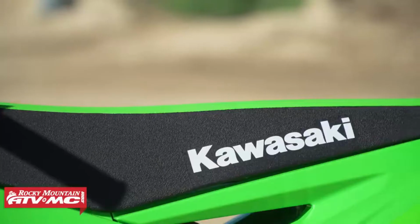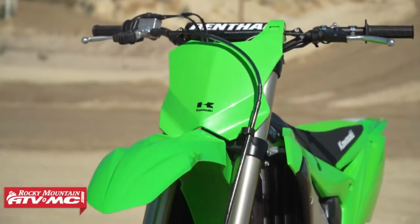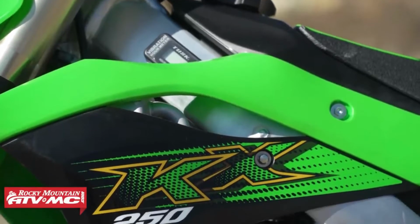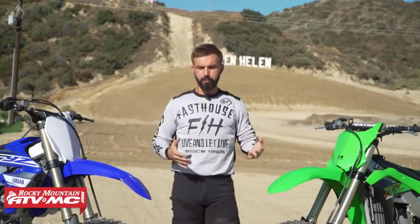So today what we want to do is take the all-new KX250, which they did a lot of work to. They changed the valve train on it. They have a bigger bore with a shorter stroke. And I really think, in my opinion, Kawasaki was gunning for the YZ250F. So what better way to test it out than to put the two head to head?